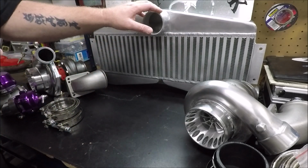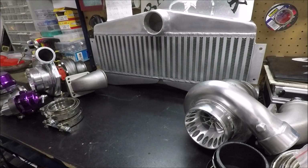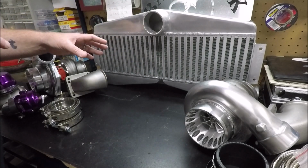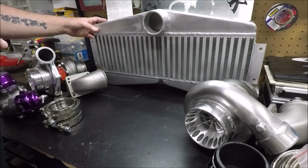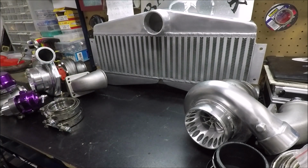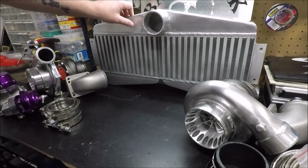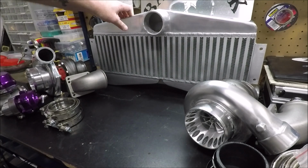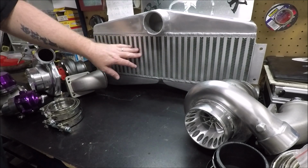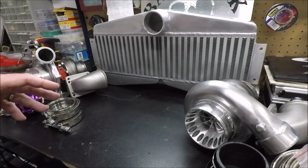If you get the model that has the outlet that comes straight up out of the top, it is just a 2.5-inch core, I believe. So it's going to be the same size overall, but the core is not going to be as thick, so it's not going to cool down your charge air quite as much as this one will. I think this one will probably be fine at lower boost levels, but once we start turning the boost up and these turbos start making a ton of heat, I have my doubts as to whether or not this smaller intercooler is going to be sufficient to cool down the intake charge.